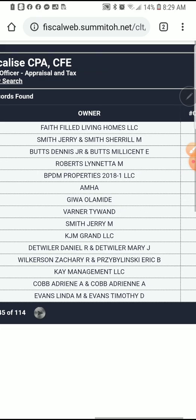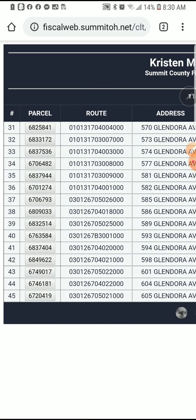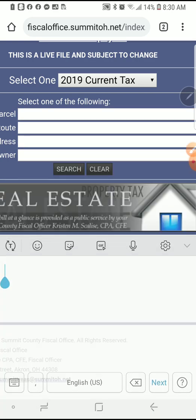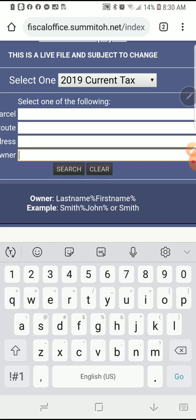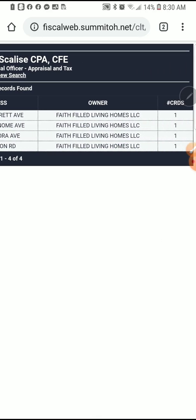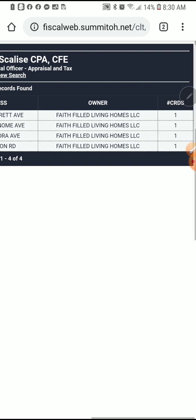Okay. And you can even do a name search. Once you find a company like Faith-Filled Living, you can go back and you can do a name search, and you can see how many homes that specific company owns. And that will be a part of the elephant training, and that's all about this, finding the elephants. Okay, and seeing how many homes that somebody owns like this, right? Faith-Filled Living Homes LLC, 1, 2, 3, 4. They own 4 homes. One of them's a duplex. So, this is obviously an investor.